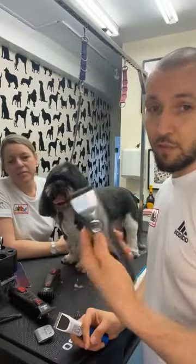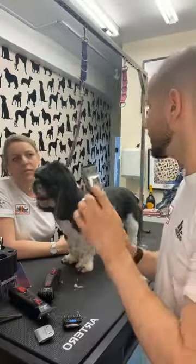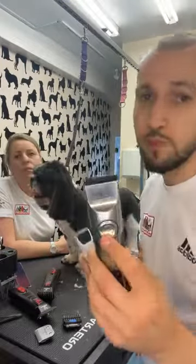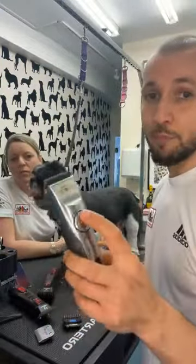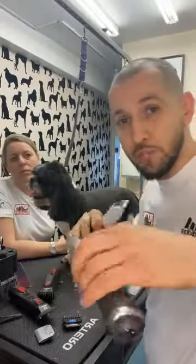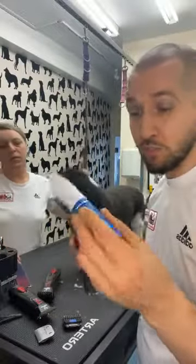So the number four I'll use for the hygienic area because it has 1, 2, 3, 4. Is it speeds? Oh no, it's not speed. What is it called? Length. So number four for the hygienic area and number one for the pads. I use this when you struggle with the poodle feet and you take all that hair out. It's really good.